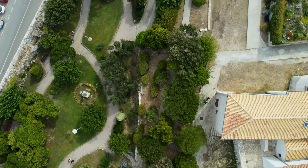From its stunning beaches to pristine forests, rich historical legacy and picturesque viewpoints, the island of Rab is truly a hidden gem of Croatia.